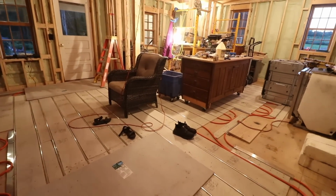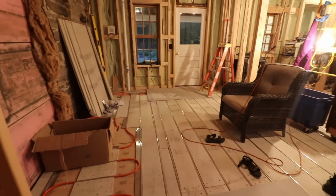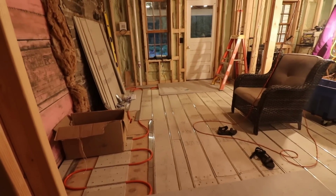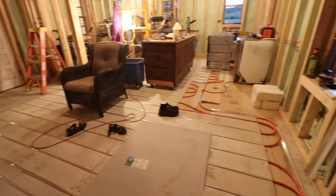And just in case I didn't do it, here's a really bad representation of what's going on with the floor. Nothing different from the video, I don't think. But we need to fill it with water. We've been pressure testing it for a week now. It's been good. I trust it.